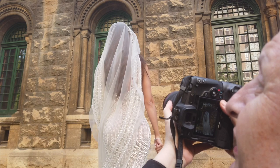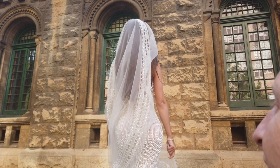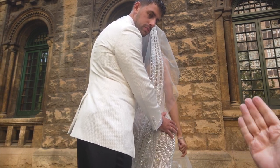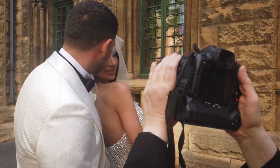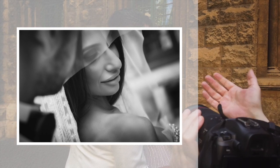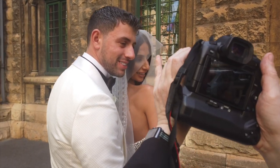Again, if you see, camera is away from my face. I enjoy shooting like this these days. No viewfinder. Ask the groom to go to the bride. Emotional moment, close up. Take the shot there. Gorgeous, beautiful black and white. It's so much more fun.